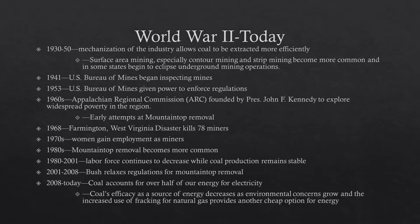Mechanization also led to more surface mining techniques to be used. For example, in contour mining, the introduction of the auger allowed for more coal to be extracted where the traditional picks and shovels couldn't reach them. In some states, contour mining accounted for over half of the mining operations in that state. And by 1958, strip mining, and contour mining is included in that, produced 21.5 tons of coal per miner per day, compared to underground mining practices, which only produced 9 tons of coal per miner per day.